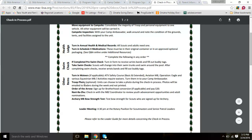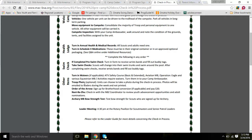Troop photos are going to be optional, and we're going to be able to email those out to the leaders in order that they can be printed from your end and also distributed as necessary.